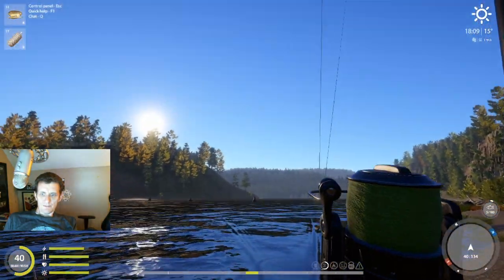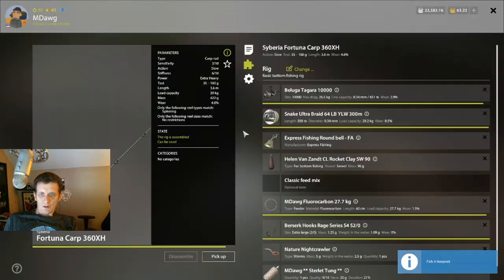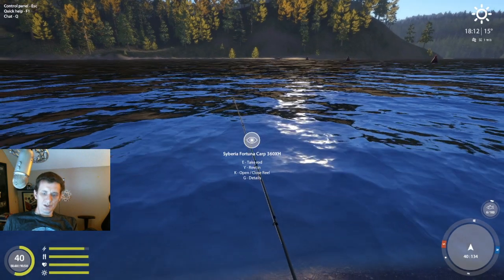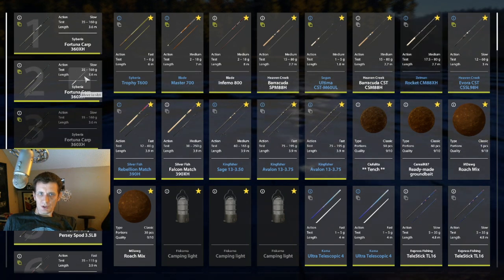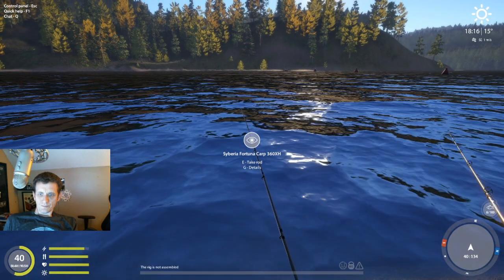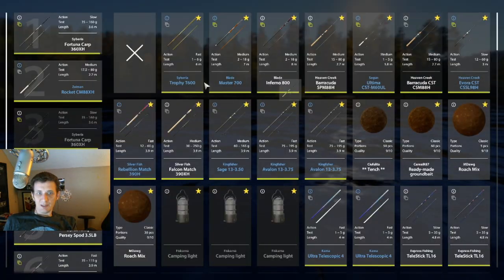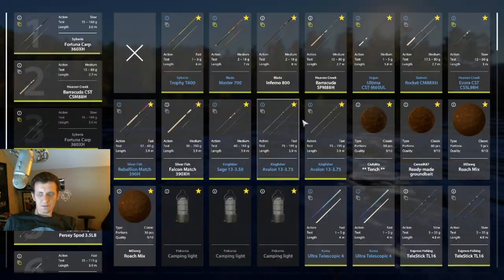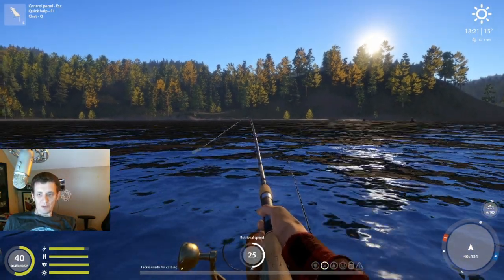There's our burbot. Is there really not a fish on this? That's interesting that night crawlers stayed there for that long and did not get a fish. Apparently that's not the barracuda. Wait. Okay, we'll figure this out eventually.